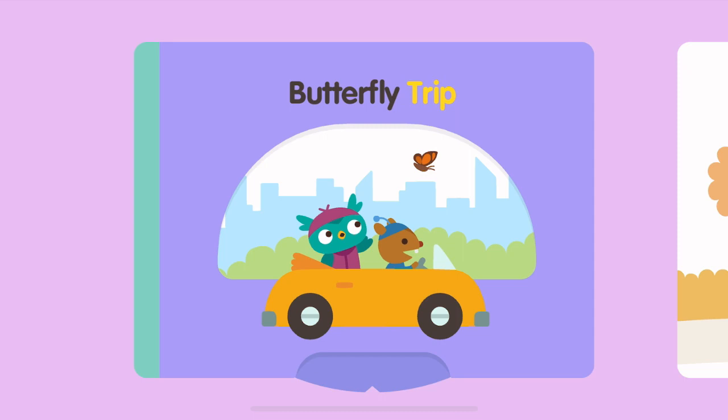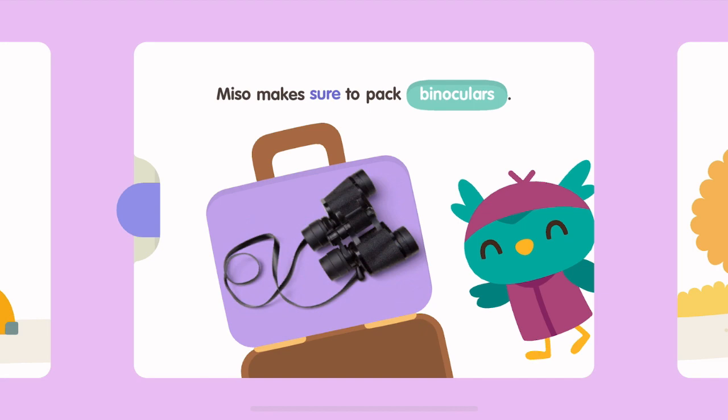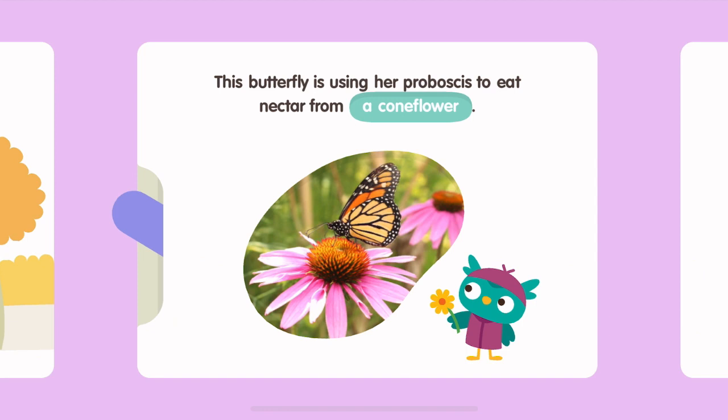Acorn and Misa wonder where monarch butterflies go in the winter. Let's follow them to find out. Misa makes sure to pack binoculars. They start following the monarchs in Canada. Look, there are butterflies stopping for a snack. This butterfly is using her proboscis to eat nectar from a cone flower.